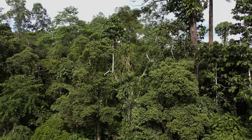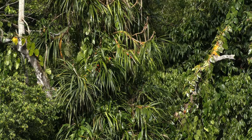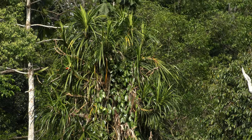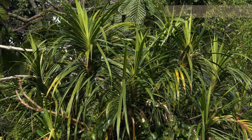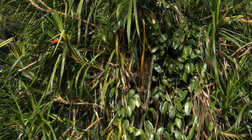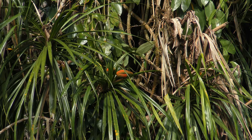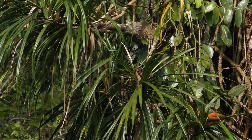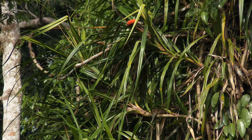A Freycinetia in the totally adult stage, so we see all the lateral stems and we see the red roots at the end of these lateral stems, and I'm surprised because it reaches probably around 25-30 meters all around the bole of a dead tree. And it is growing now in full sun because it was a big forest gap due to a tree fall in the middle, and it can withstand perfectly the full sunlight.